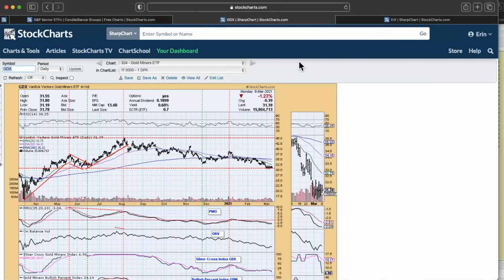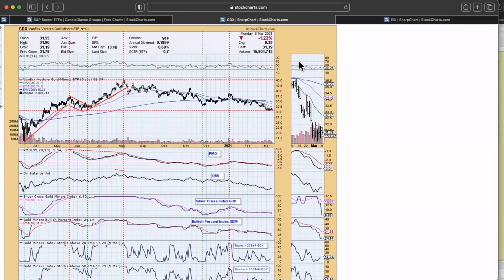Quick look at gold miners, which haven't been doing much. And if gold is going to continue on a downward trajectory like it is, it's going to put a lot of pressure on gold miners. Currently they've managed to hold on to this support level here at that June low, but it's getting a little dicey.